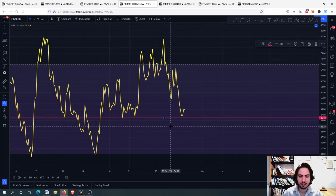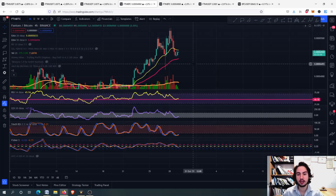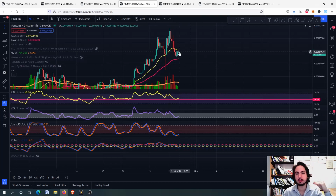Okay, it's a very important support line. But if we drop down, we may be going below the 30. That's what we want to see if we correct even more for the FTM against Bitcoin chart, which is more likely to correct even more against Bitcoin. And if Bitcoin drops, then you know that FTM on the USDT chart will surely go down.